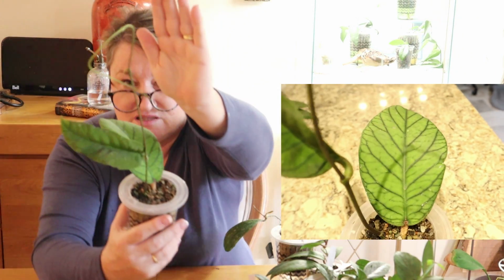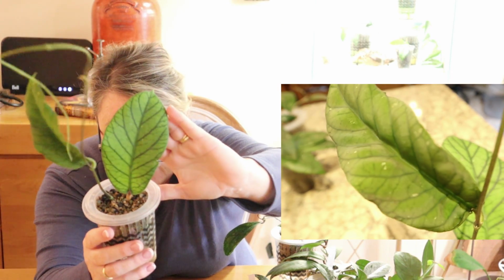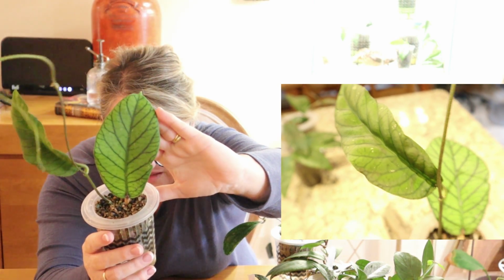And then there is another little leaf here, which I think might be okay. I thought I might have damaged it because it was caught in the door of my cabinet. But isn't that just a stunning plant? Look at the veining on that. It is absolutely gorgeous, and I'm so delighted that it's finally taken off and put out a new leaf.